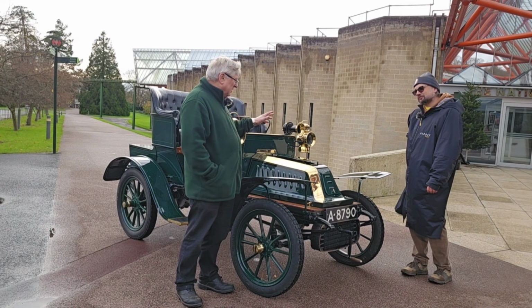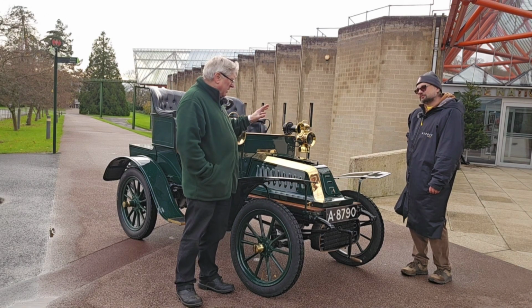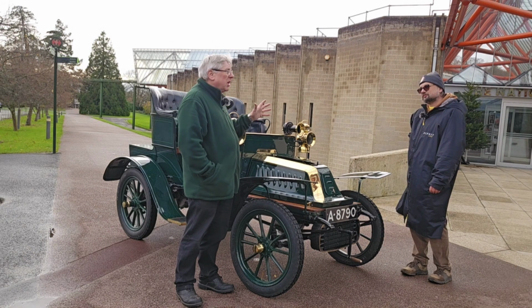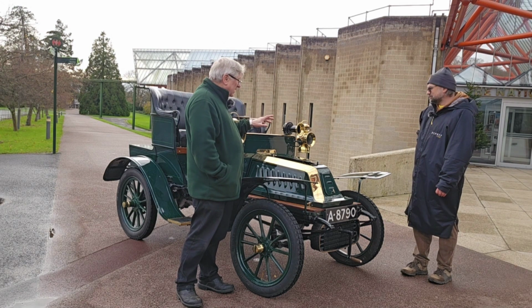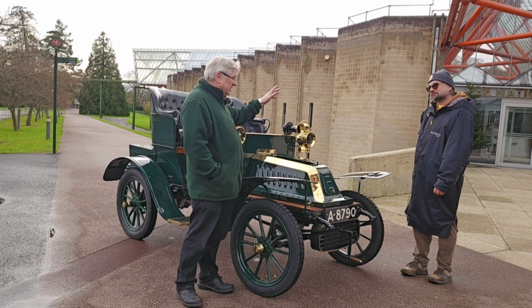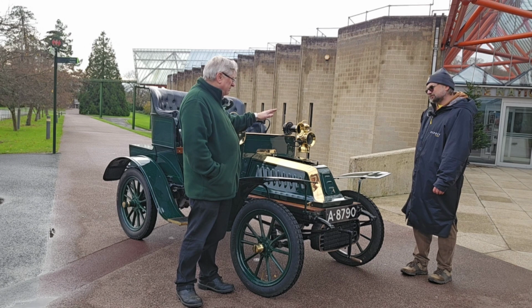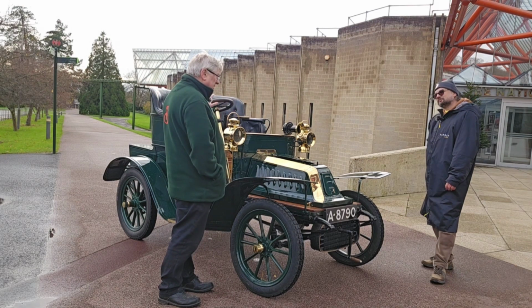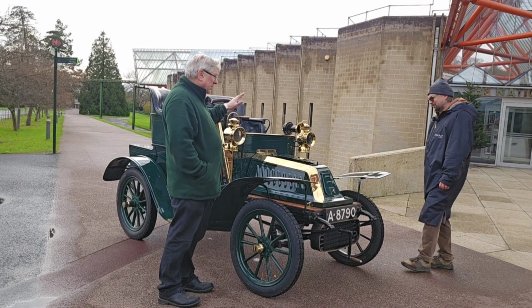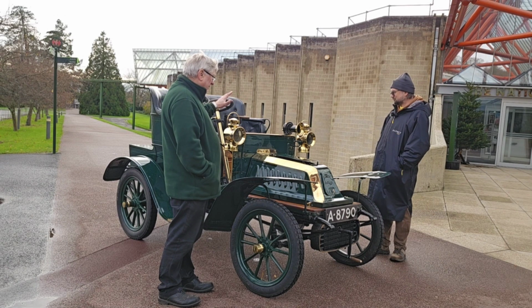We've had this car since the 80s. It was originally owned by a guy by the name of Leslie Willis that used to do all our coach painting and coach lining and coach repairs. In fact, he rebuilt the Silver Ghost that's in the front hall there. And this was his personal runabout for many, many years. It used to have an extra pair of seats on the back that his grandchildren used to ride around on. And obviously he did lots of Brighton runs with this car himself.